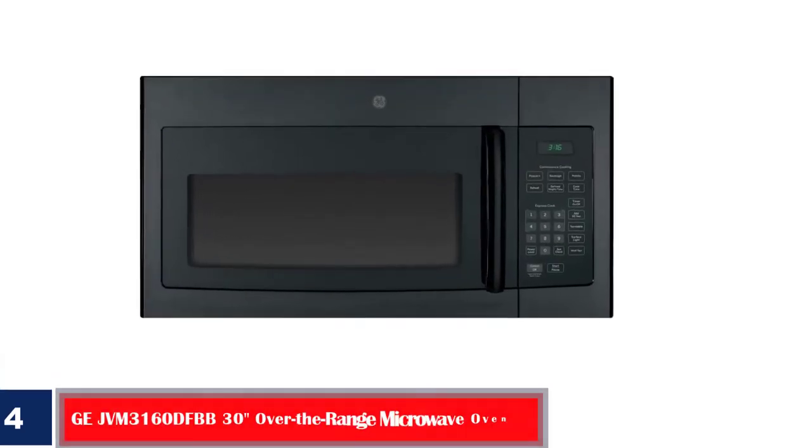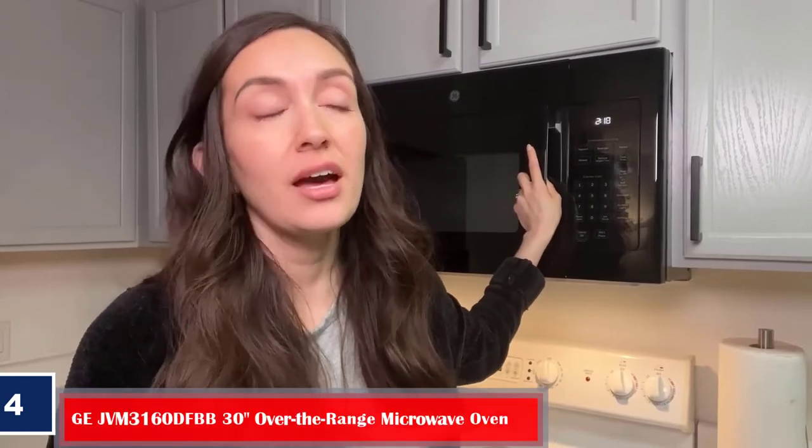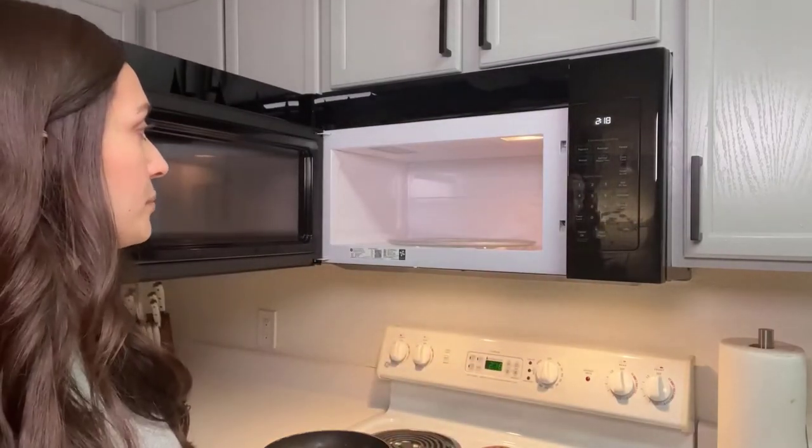Number 4. GE JVM3160DFBB 30-inch over-the-range microwave oven. 1.6 cubic foot capacity. Convenience cooking controls, auto and time defrost, turntable on/off, 2-speed, 300 CFM venting system. Color: black. 1.6 cubic feet, 1000 microwave watts, 10 power levels, glass turntable, convenience cooking controls: popcorn, beverage, potato, reheat, defrost.